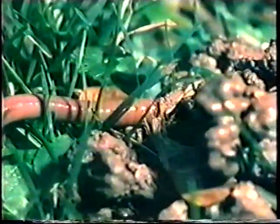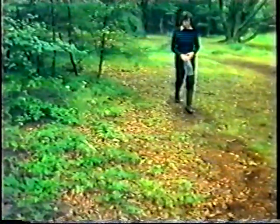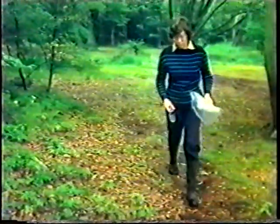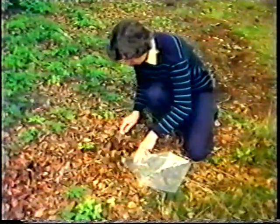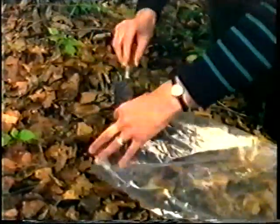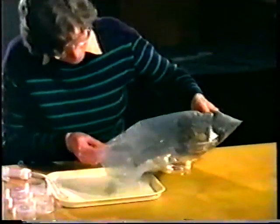Because worms and moles live mostly in the soil, they're very difficult to find. Many of the other soil animals are much smaller, which makes the problem of finding them even worse. Let's start by looking for those animals that live in the top layer of the soil. One of the best ways is to scrape up the loose surface soil together with some of the leaves and take it back to the laboratory.